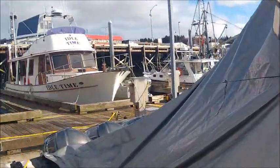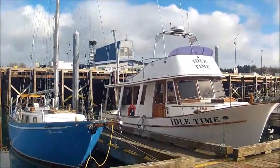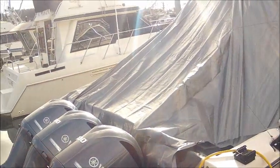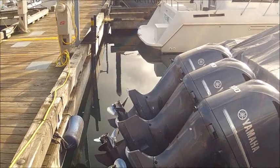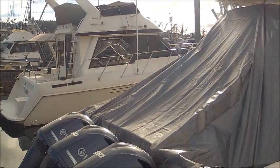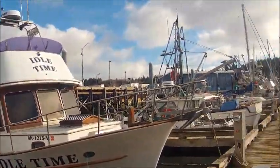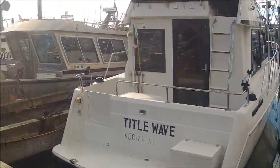Nice. Now, that's a pretty heavy fiberglass boat. What kind of speed do you think he gets out of that? Yeah. 900 horsepower. What do you think? 40? 50 knots? I don't know. Yeah. Now that ain't no joke for a name of a boat around Kodiak.